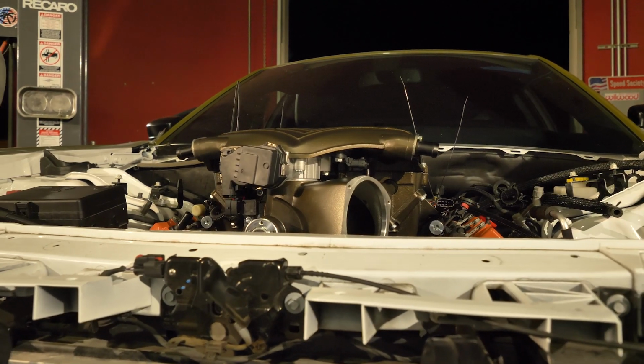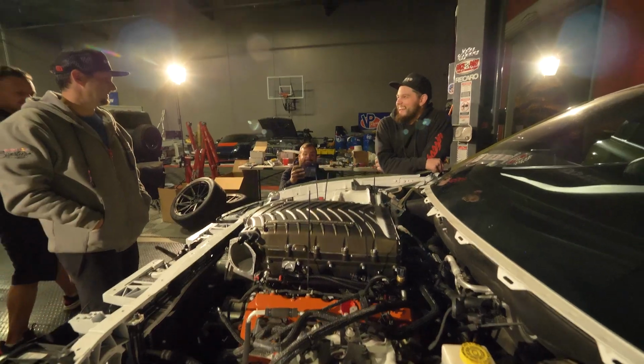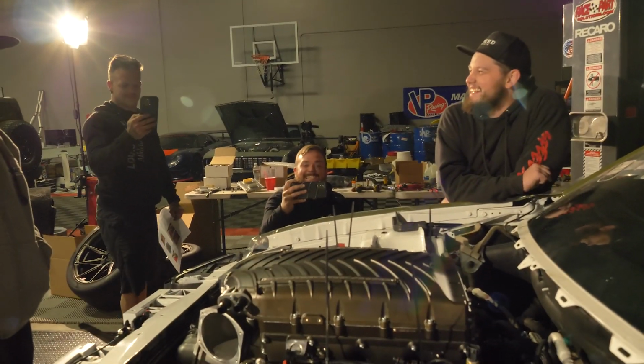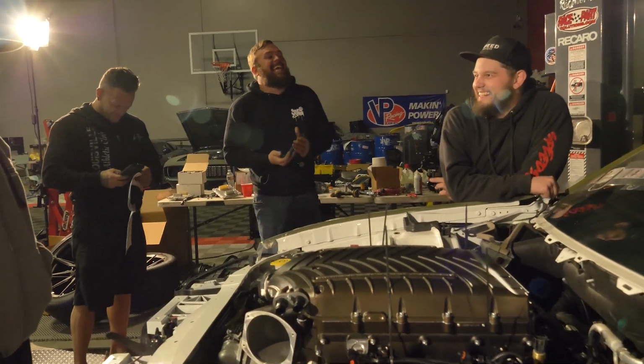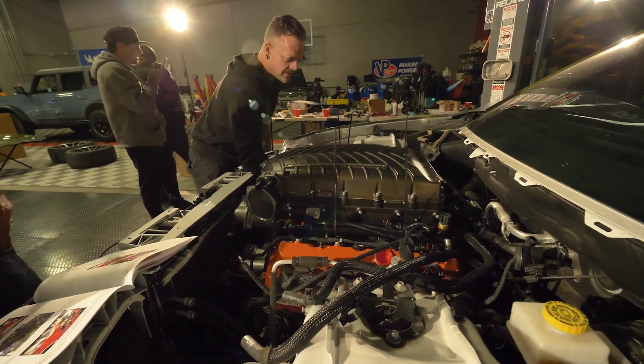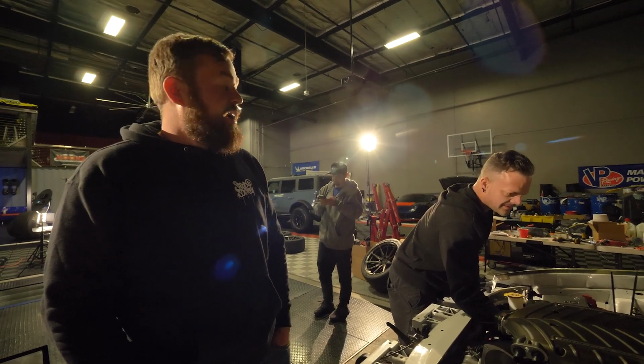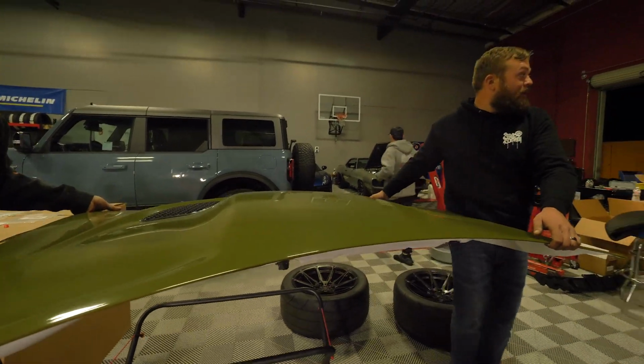I think it's gonna work. There's no way this thing is gonna work. I think it's gonna fit 100%. It is beautiful. I am absolutely 100% certain that it's not gonna fit. No, hold on.